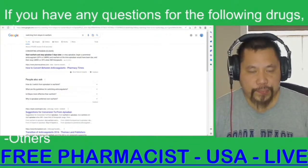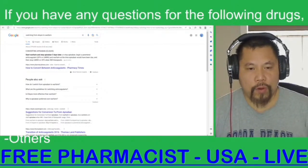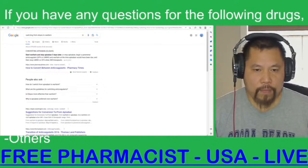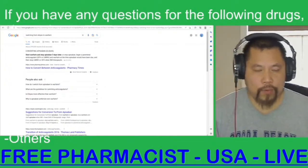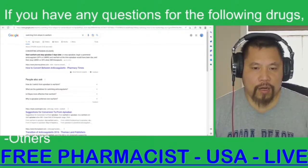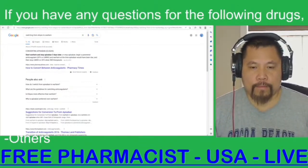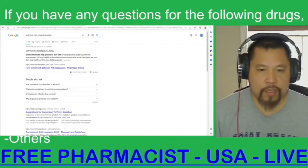For example, the baseline INR, before you start warfarin, you need to get the INR, and the normal INR is usually 1 or 0.9. So around that level is normal for people never on warfarin before. But how about if the INR at baseline is very high, like 1.2, stop the Eliquis maybe a few days or so. And the second option, they say maybe stop the Eliquis and then start the parenteral anticoagulant or injection anticoagulant.